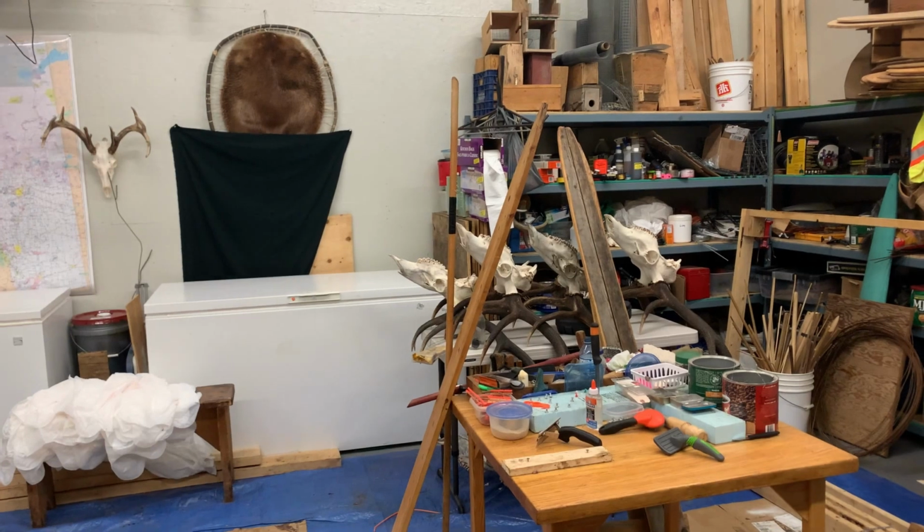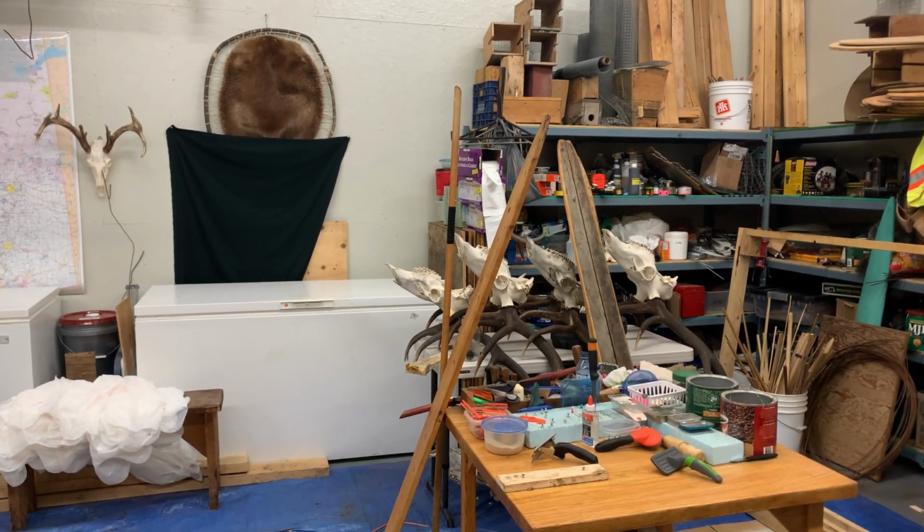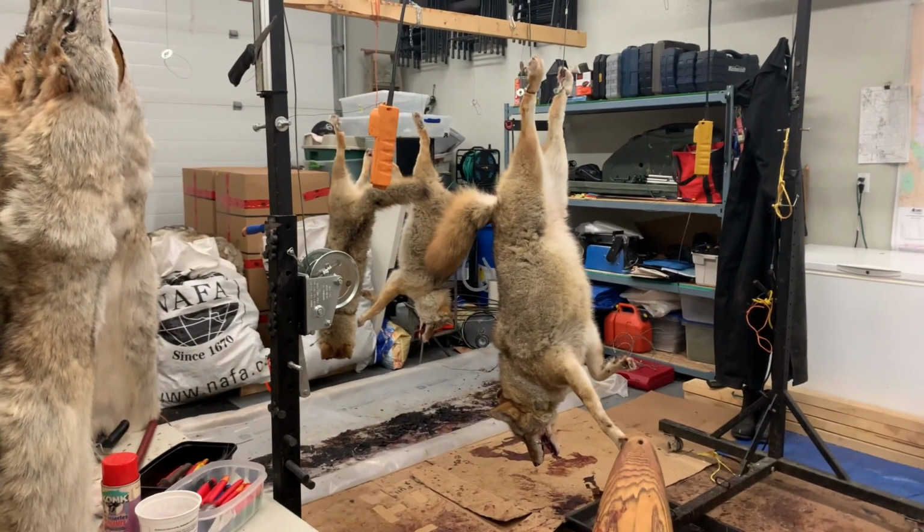These here, temperature's gonna warm up, so I'm gonna try and smash these out this weekend and get them back out to some awesome hunters. All right, we're gonna head in now.